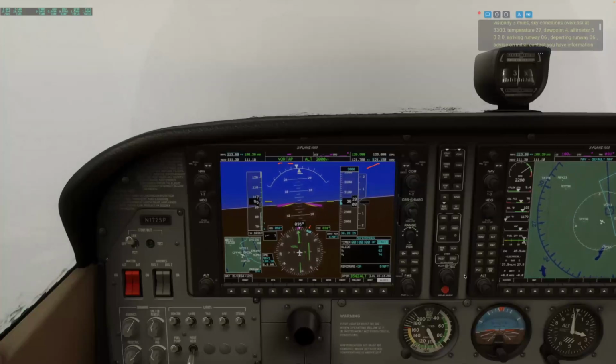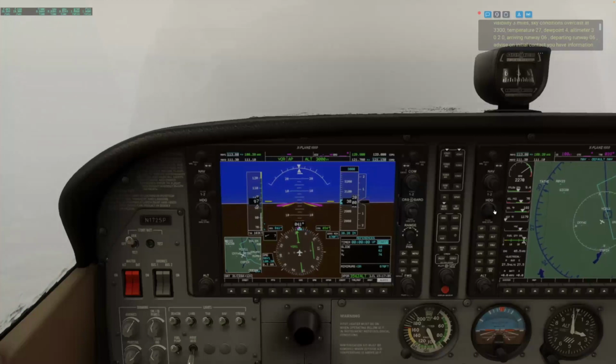Let me just do that. Right now, 0.9. Hold on a minute. Okay. Let me use heading. There you go. Heading 090. Why did it get called it? So no, 060. So I'm 0.5. Hold on, I'll do this manually just at the beginning. American 2801, maintain 6000. So IN 0.5 is coming along. Okay, turning to my heading.